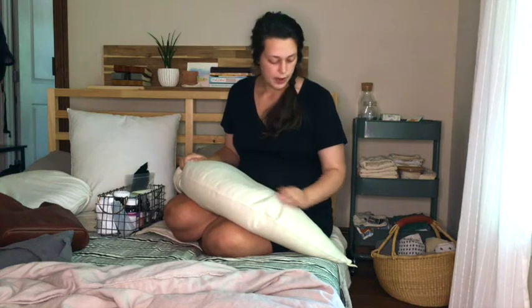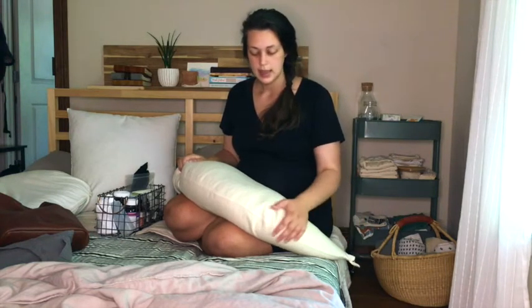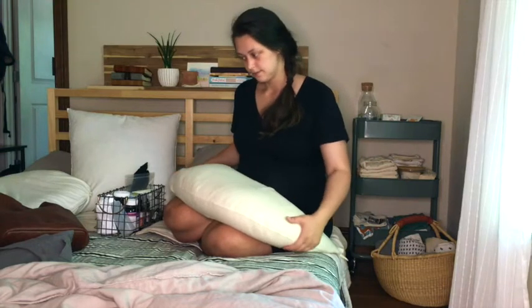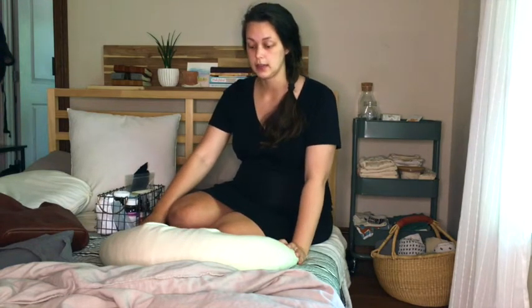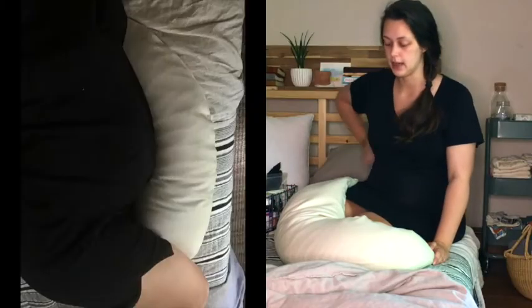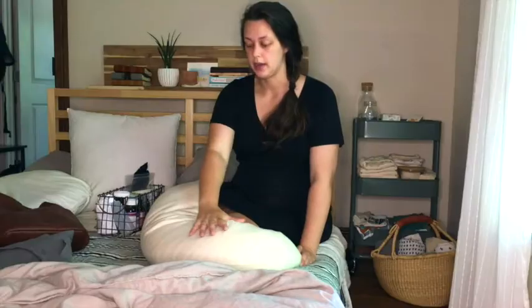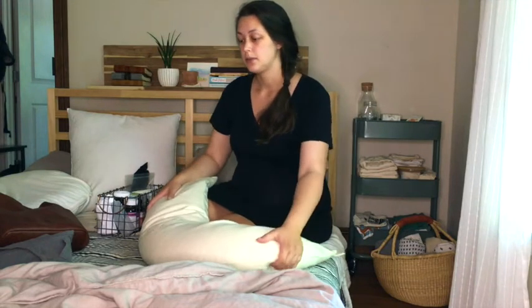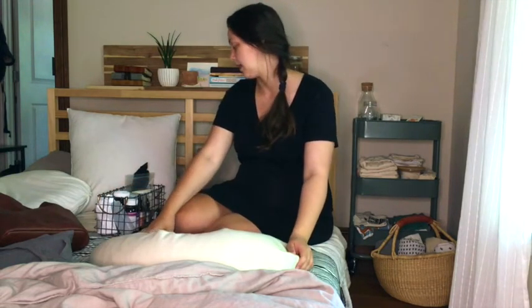This one is from the Sustainable Baby Company, and this is an organic cotton cover, and then inside is all organic buckwheat hulls. And once again, I got the aromatherapy herb insert, which is just lavender again, which is just soothing. But I'm also using this as a pregnancy pillow right now for sleeping at night. So the top part here, I'm able to tuck up under my ribs, and then this part is supportive for my belly, and this part can even fit in between my legs. So that's been really nice to have this time.